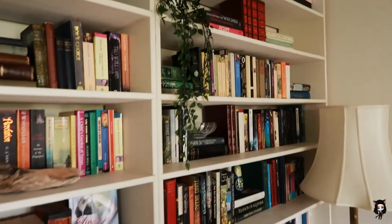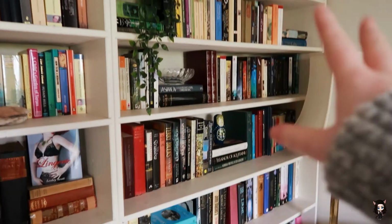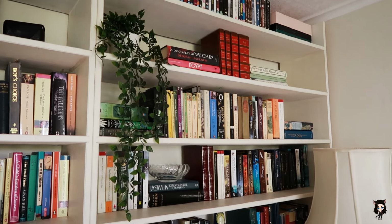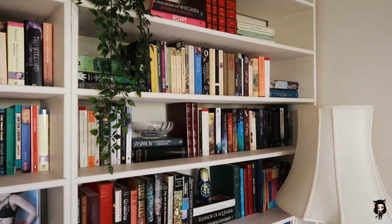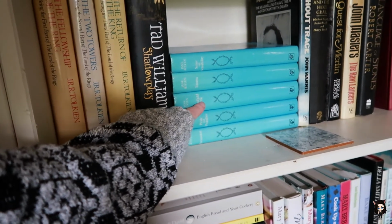I love that. These ones over here tend to be mostly my mum's. They were my granddad's. There's a few that are still mine. Lord of the Rings trilogy, that kind of stuff. A few more classic literature. A big stack of Jane Austen hardbacks.